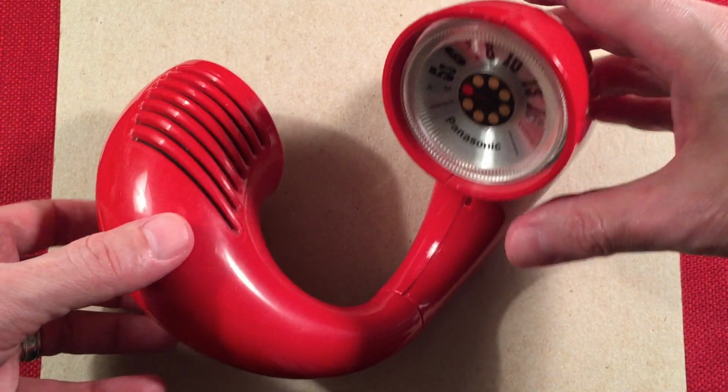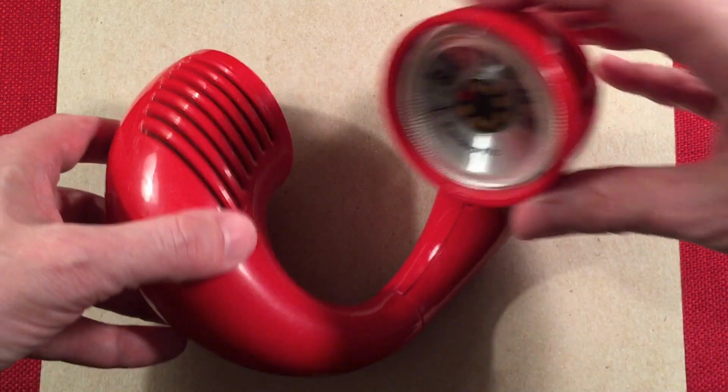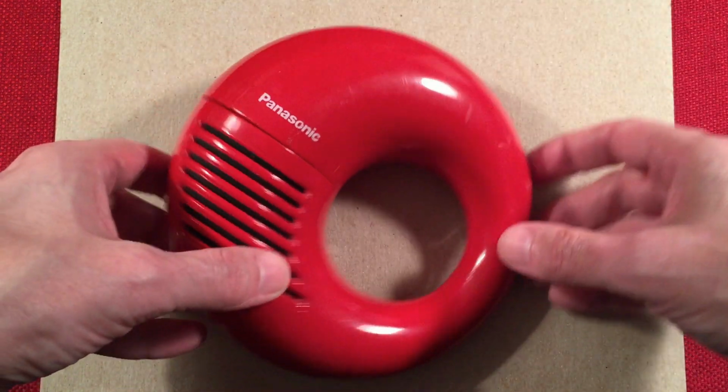And I guess I could lay it like this just to kind of show it off. Yeah. So there's our dimensions. Let's do a little quick size comparison if you're wondering. So we'll close this little bad boy up.